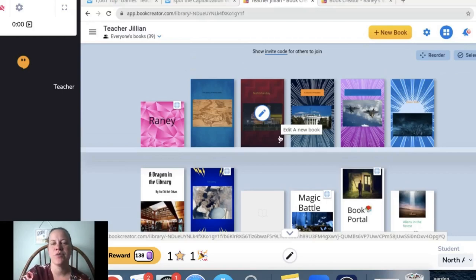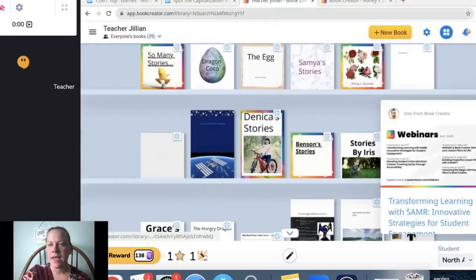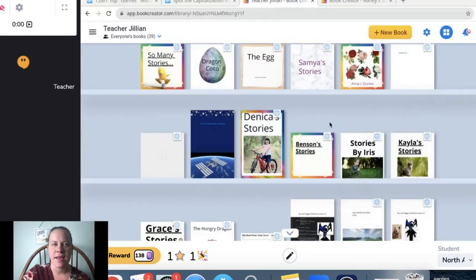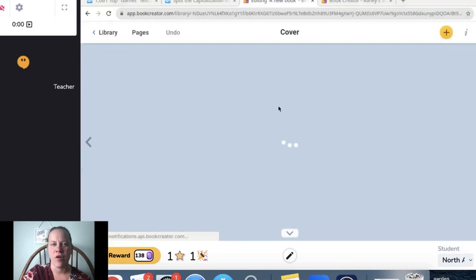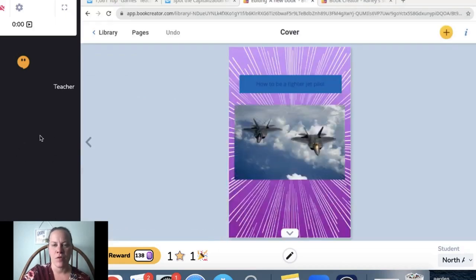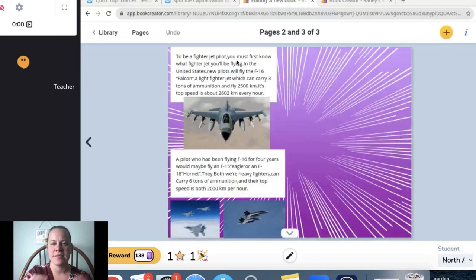If you want to go into, say, Book Creator, you can log into Book Creator on the co-browser. And then the students can go right ahead. You're going to open it, you're going to give them control over here, and then they can go right ahead and write their books out right on your screen. So this works really, really well for students who, say, are in China and don't have access to Book Creator.